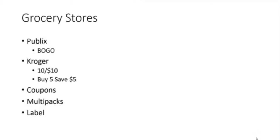Grocery stores are an interesting place to source. If you go to Publix, look for the BOGOs, the buy one get one free. That essentially makes that item half price. So when you buy one get one free, you're paying half price. A lot of times that'll be enough margin that you'll sell it for 2 or 3 times that, and you'll be able to make good money on everyday items. And again, people a lot of times will order groceries off of Amazon versus going to the store themselves.